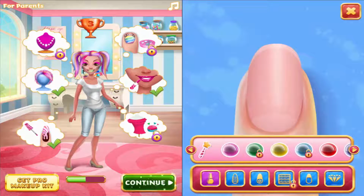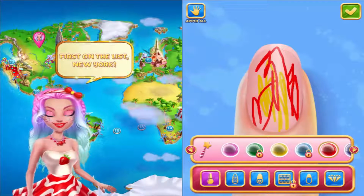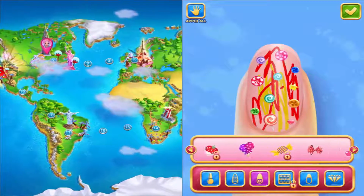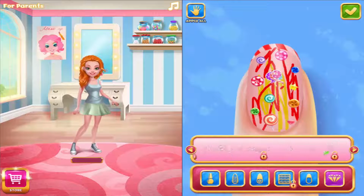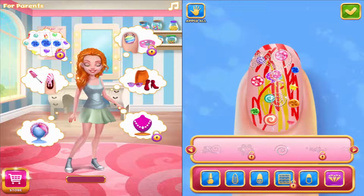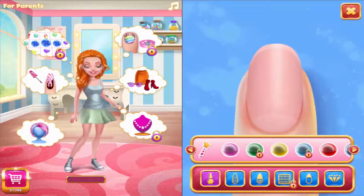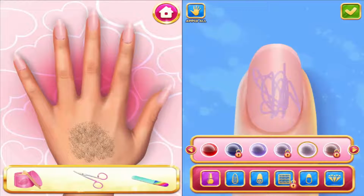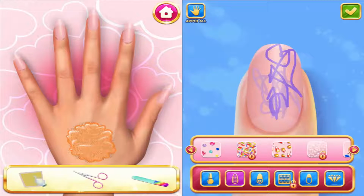I want my nails to look beautiful. First on the list, New York. Great look. I want my nails to look beautiful. Sweet manicure. Preparation time. There, it's time to go. Nice and clean.